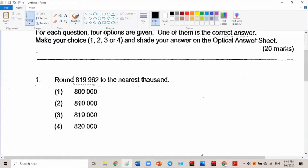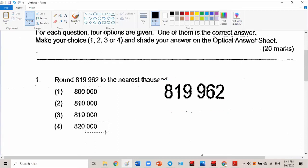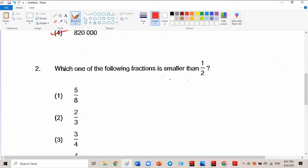Round to the nearest 1,000. Round to the nearest 1,000 means I'm going to whack this with 3 zeros. Before we whack it with 3 zeros, we need to see whether the leftmost digit being removed is 5 or not. If it's 5 or more, I need to add 1. Whack 3 zeros, and add 1 because there's a 9. Don't forget to add 1. So it becomes 820,000.